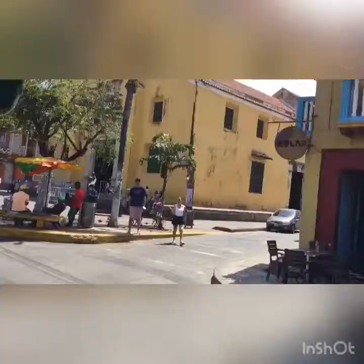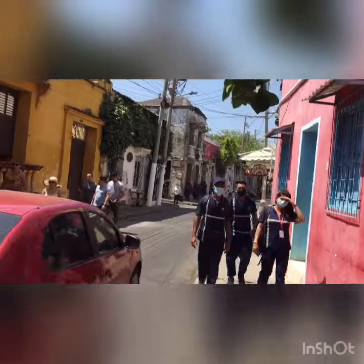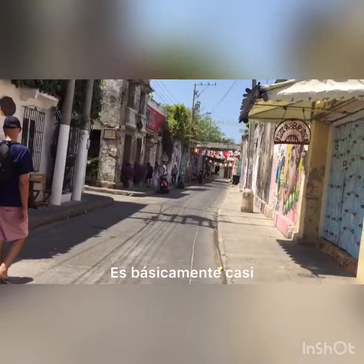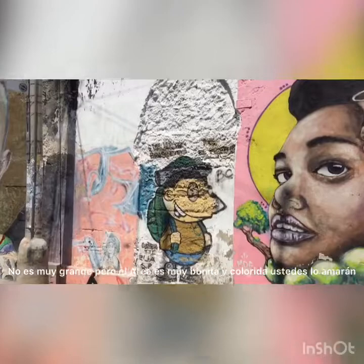We're still continuing our tour here. The neighborhood isn't really big. It's basically almost like, oh, I can't say, maybe Seven Seas Street, so it isn't really big, but the area is really nice and colorful. You will love it.